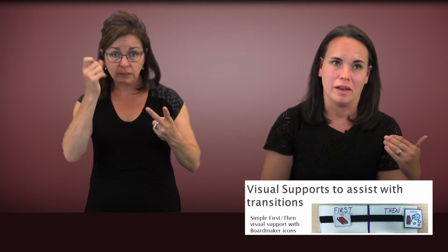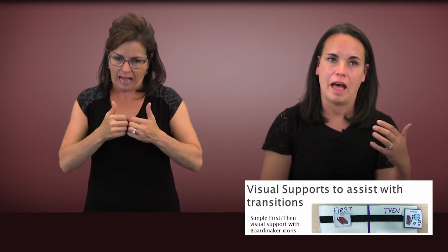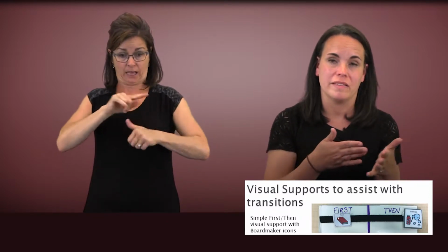None of these interventions themselves are going to be effective if you just throw them out there at the child. You have to really think about where the child is developmentally, what their understanding is, and how you have to implement and teach this strategy to get it going for the child. Once that's in place, it can be a very helpful strategy.